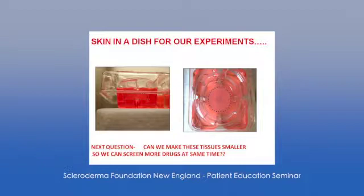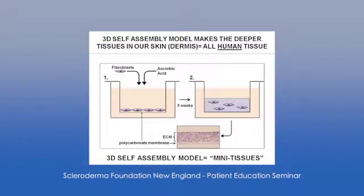The next question is, could we make these tissues even smaller? Because if you're going to screen a lot of drugs, you need to have smaller tissues. So we developed another system, our second system, which has some of the features of skin, but it really only has the deeper layers of skin, the dermis. And the way we do this is we take patient cells, put them into that cup insert, a very small one. We let them make their own connective tissues, their own dermis. This is what it looks like.